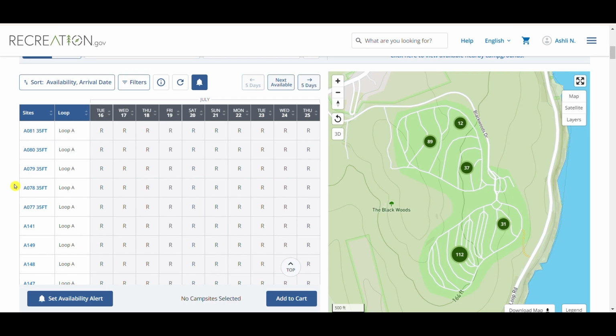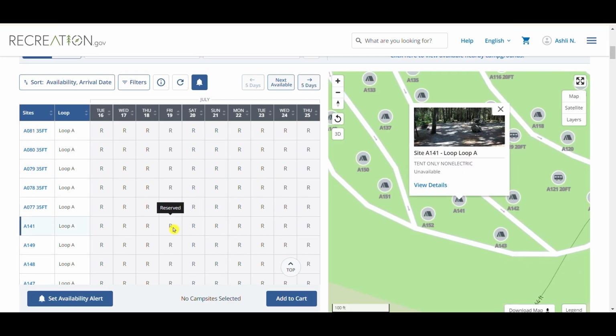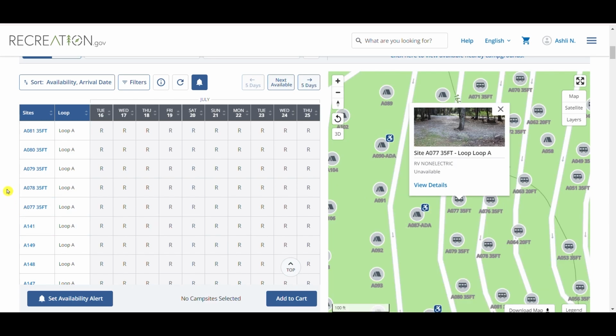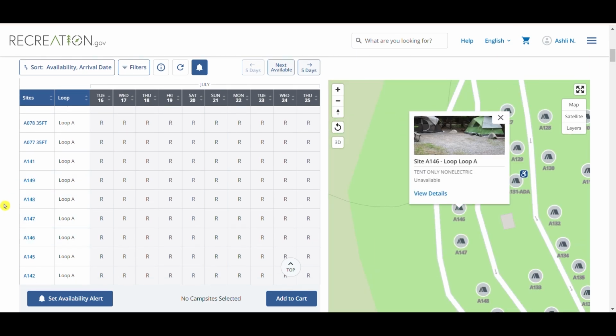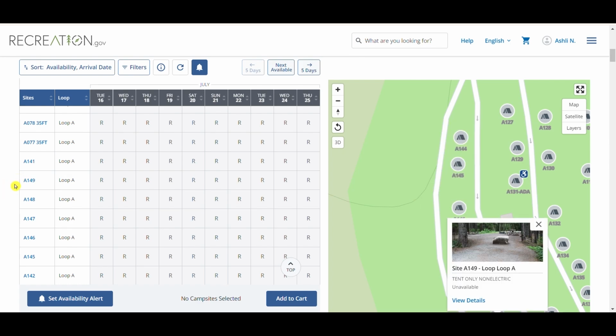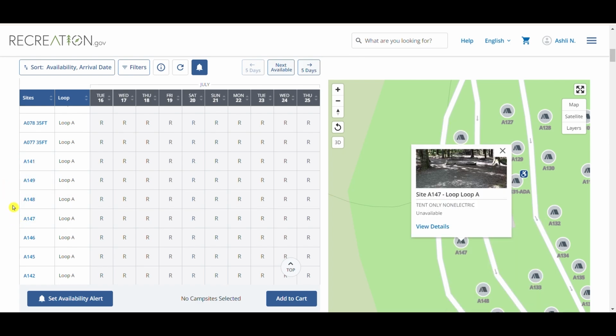So as you can see, we're in the middle of summer. Pretty much everything's been reserved. All of these R's mean that it's been reserved. Now, what you want to do in advance of when these reservations need to be made is you'll want to come in and do some research on which campsites are going to work for you. That's very important because you are booking on a campsite by campsite basis. And so you need to know which campsites are going to work for you so that you can reserve them quickly as soon as they become available.